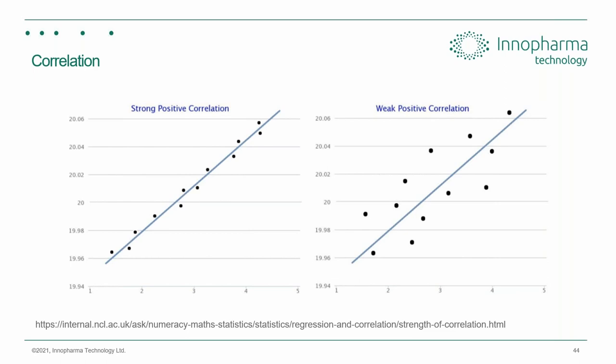On the left, it is strong positive correlation because all of the data is clustered together around the trend line. A regression is done here to determine what the relationship is between all of the data. And on the left, what we see is that all of the data clusters very close to this trend line. On the right, we see that the data more follows the same direction, it follows the same relationship, but the data isn't clustered so tightly around the regression line, around the trend line. Okay.